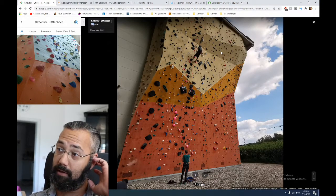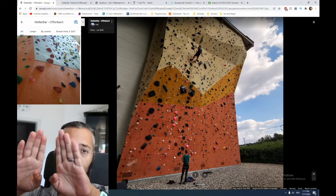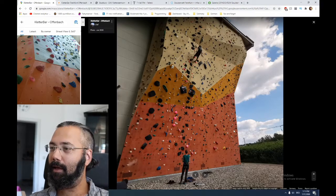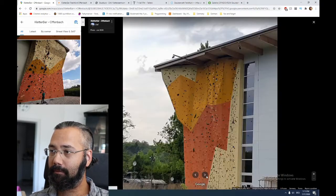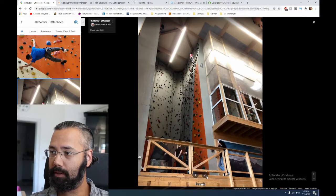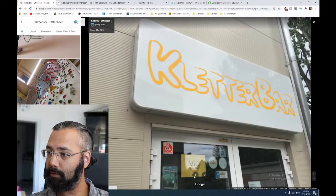Beautiful shot. There you go. And this is the other side. There are two sections that are like a corner. And they have interesting, challenging things there. Somehow the outside is harder. I don't know why. Maybe it's just mental.